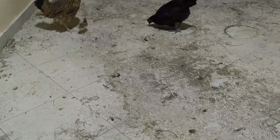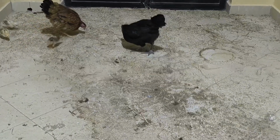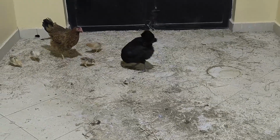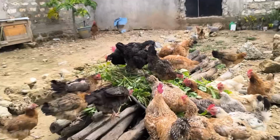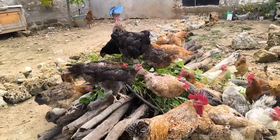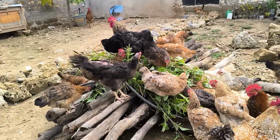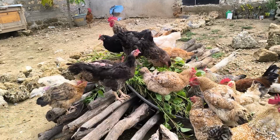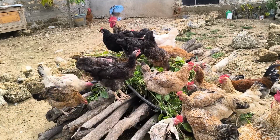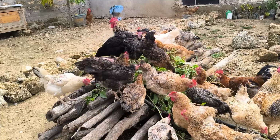So apart from color, their health, their size, and the house that you have, the reason why you want to keep them, of course, is another reason why you have to choose wisely. Are you keeping them for meat, for eggs, or for sale, or what are you keeping them for? The reason why you want the birds is going to help you choose the right breed. So if you want poultry that you're going to keep for eggs, go for the layers. If you want poultry that you're going to eat, stay with them, later on sell them.